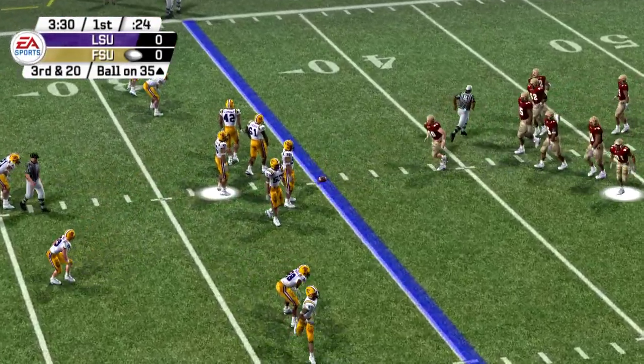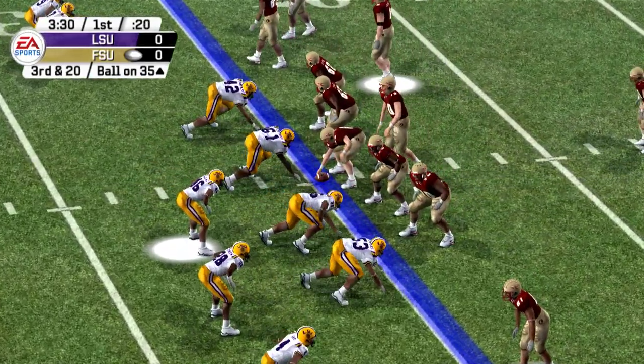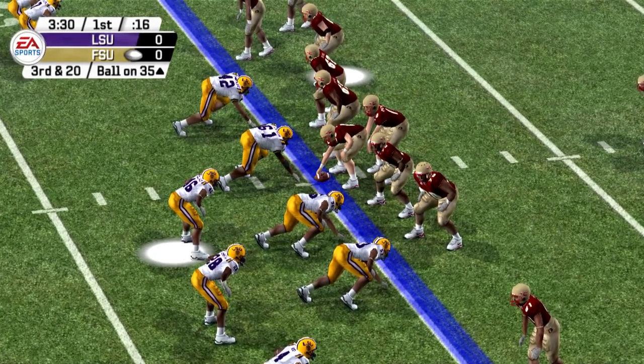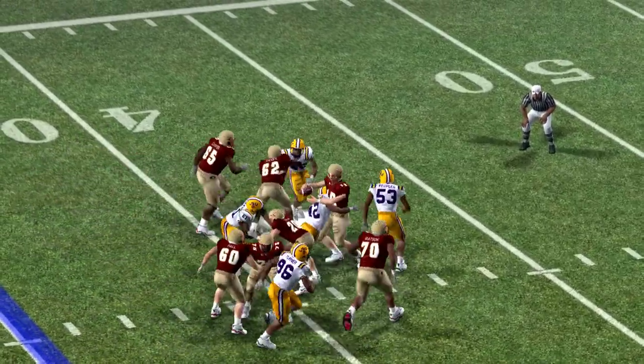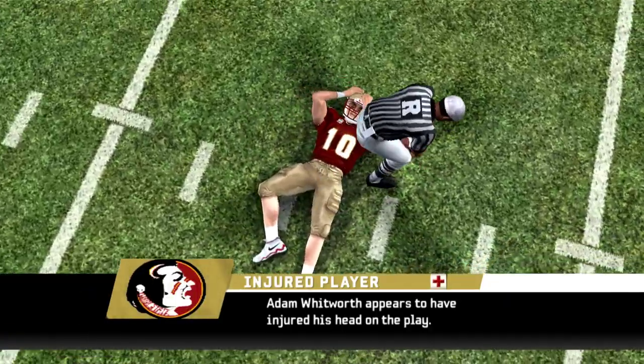Here's a third and long situation. Ball on the 35. Florida State goes with the ace set here. Whitworth back to throw. He's looking under heavy pressure. Chandler comes away with a sack. And it looks like there's an injury down there on the field.